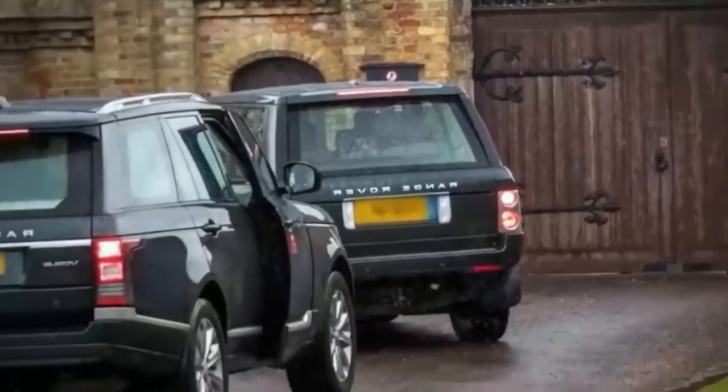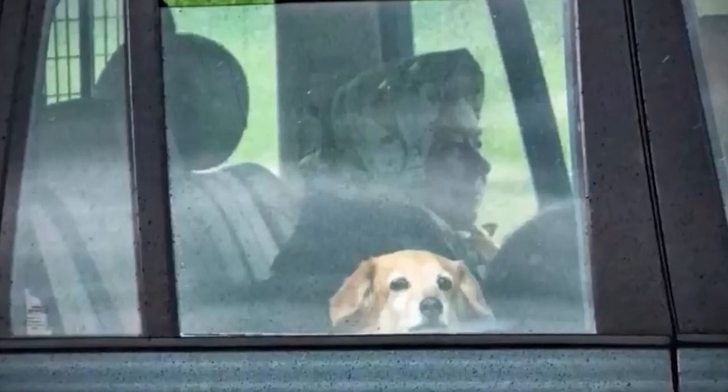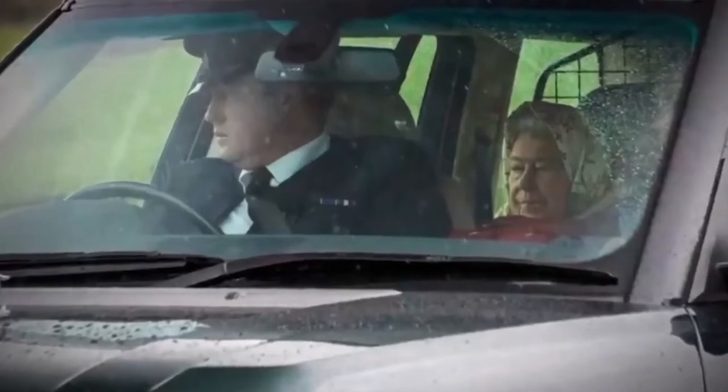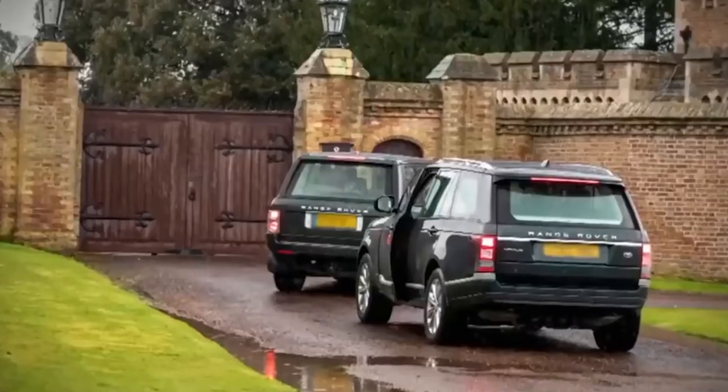The Queen, who values punctuality, can be seen looking very fed up in the back of her car with one of her dogs for company. Passers-by were taking pictures and kind of laughing because there was the Queen kind of sat there like a sitting duck. It's all rather embarrassing. Unfortunately, the gates of the castle remained shut, even after a little gentle persuasion from one of her protection officers.